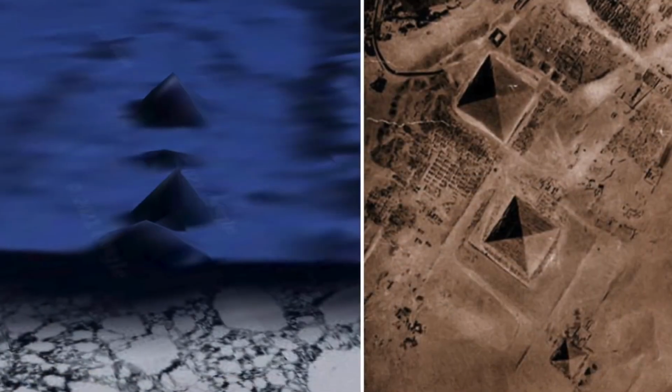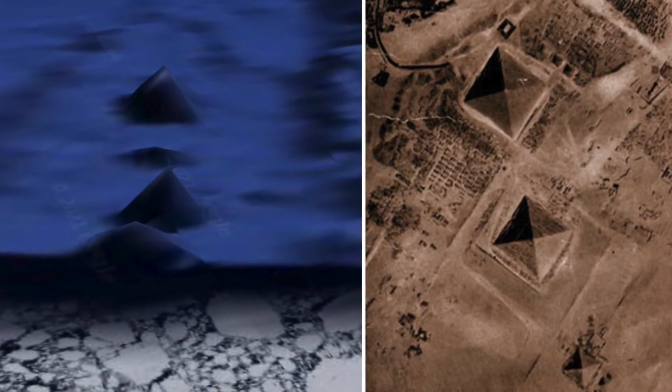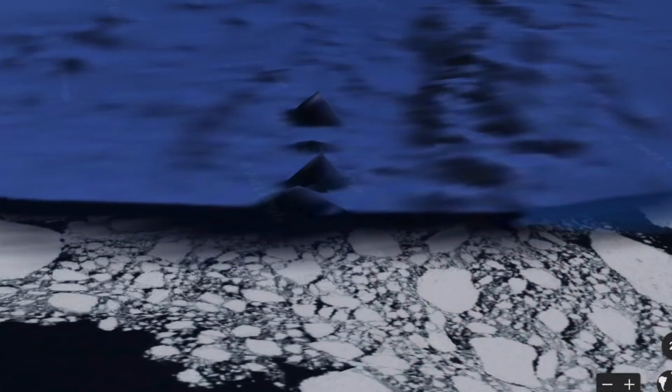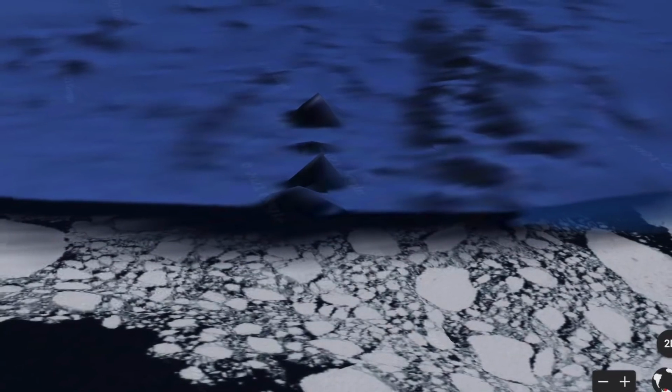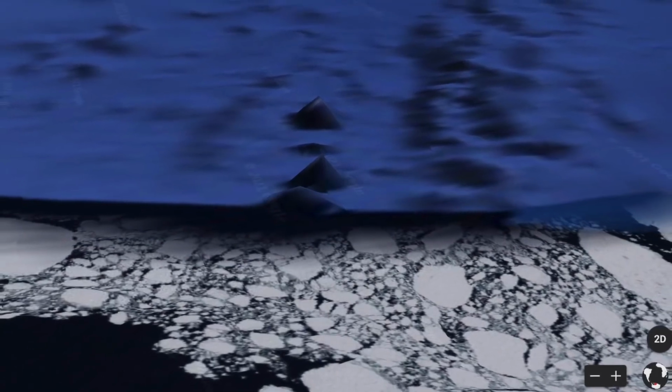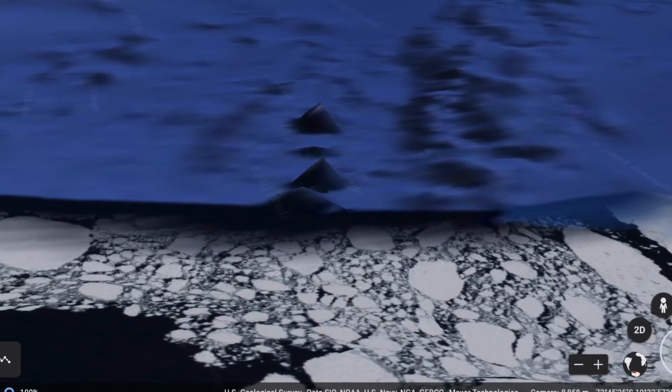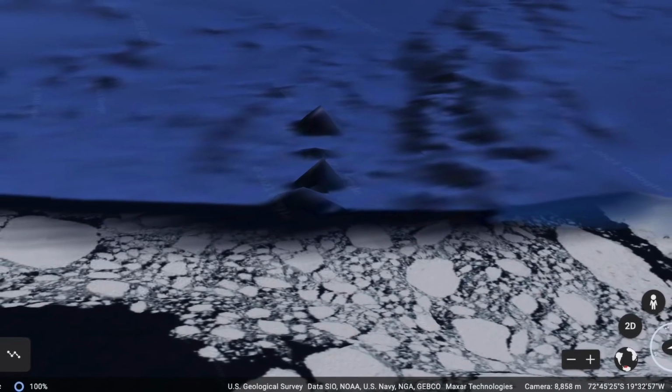The fact that this image looks similar to the pyramids in Egypt when viewed from above is certainly interesting. This doesn't mean that something otherworldly created them, but it could certainly mean that there's a lost civilization close by, and that in itself is incredibly interesting." End quote.